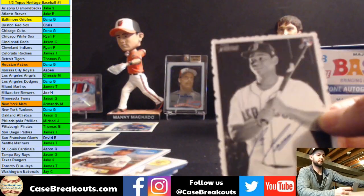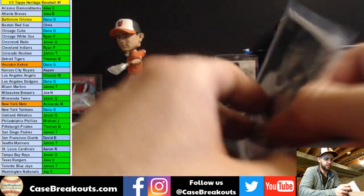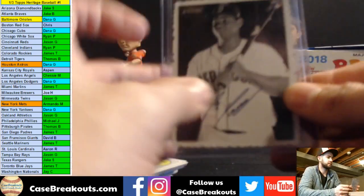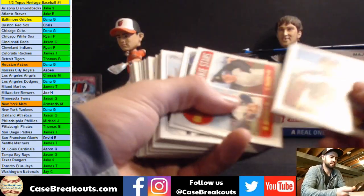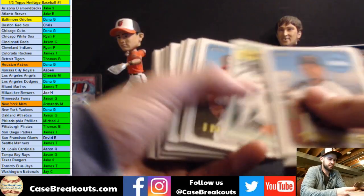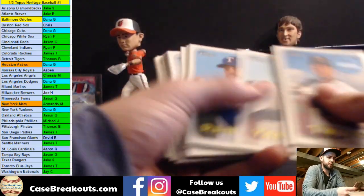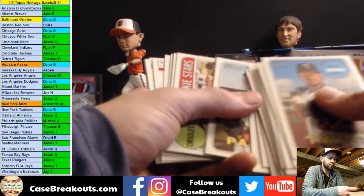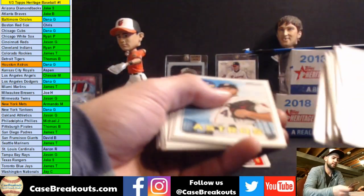Rafael Devers. Rookie facsimile. Fake auto. It's like fake auto number 5. Oh. Red Sox. Eventually we'll get a real auto. Bellinger. Hopefully. We only hope. No, Austin Hays, Chance Sisco. That's a good one.